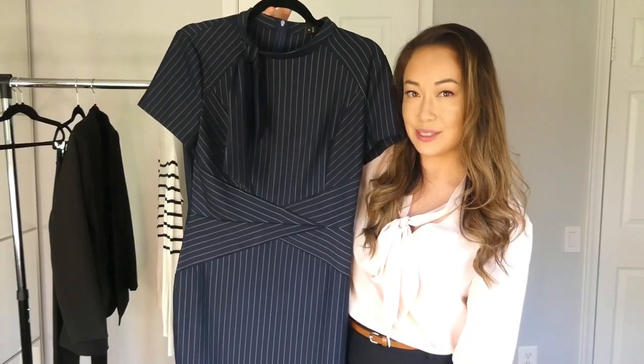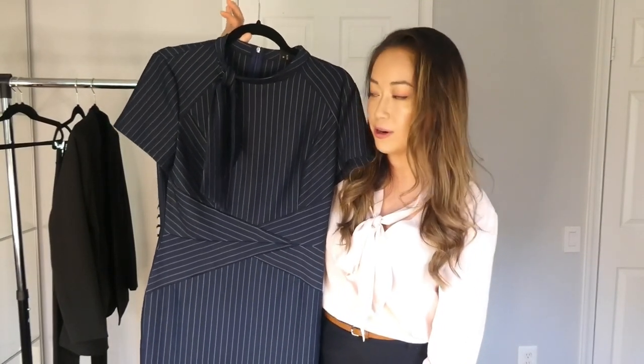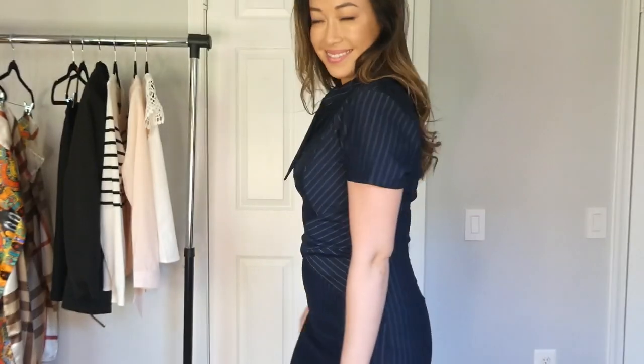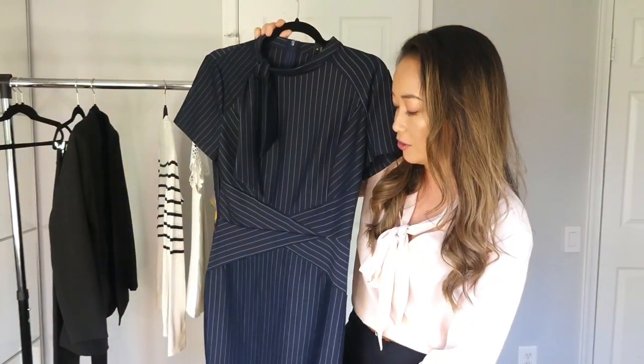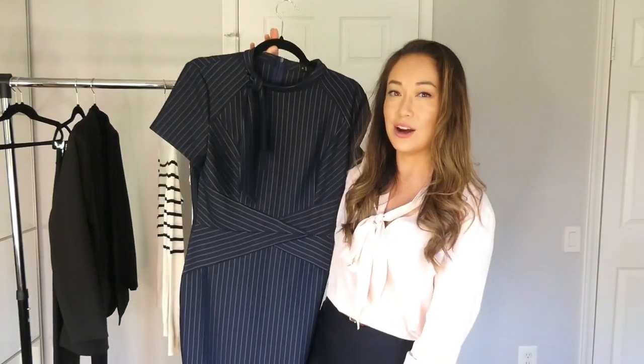I got it in a size medium, and I feel like I could have gone down to a size small if I wanted to, but I just wanted it to not be that sort of skin-hugging kind of fit, so I got it a little bit larger in a size medium due to my hip dimensions. Again, this is a solid option for an office dress.